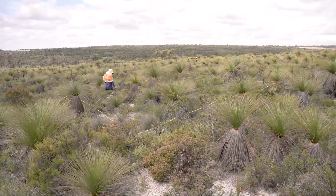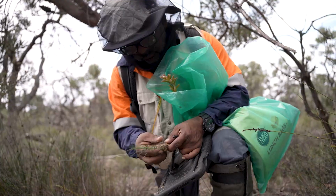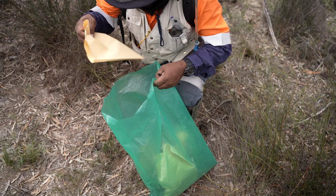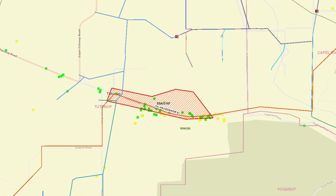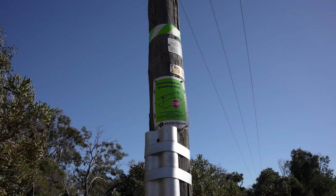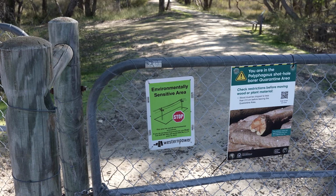This is how a survey works. Specialists walk the line, record every plant or animal and check how routine jobs, like pole swaps or access tracks, might affect them. Findings are uploaded into our mapping software so crews are aware of sensitive sites. We also add ESA signage on poles and gates so everyone knows to tread carefully.